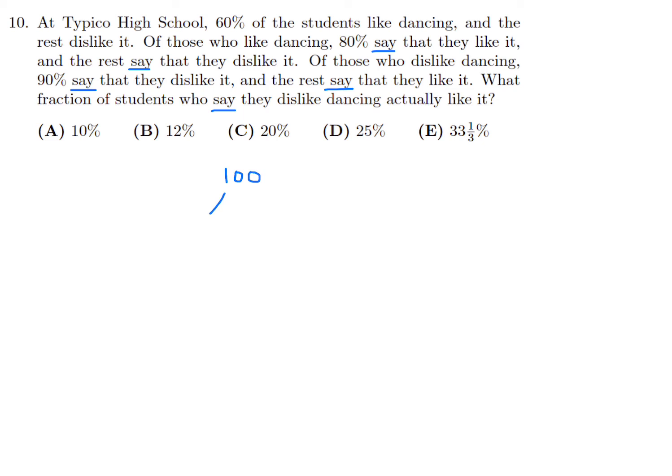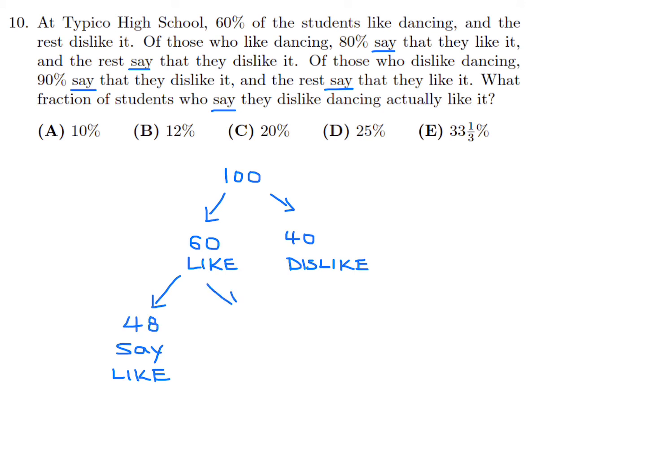Let's say there's 100 students. Make it easy for us. 60 like dancing. So 40 dislike. And then of the 60 that like dancing, 80% say that they like it. Apparently, liking and saying that you like it is two different things. Why? I have no idea. So 80% of 60 is 48. And that means the other 20%, which is 12, say that they dislike.